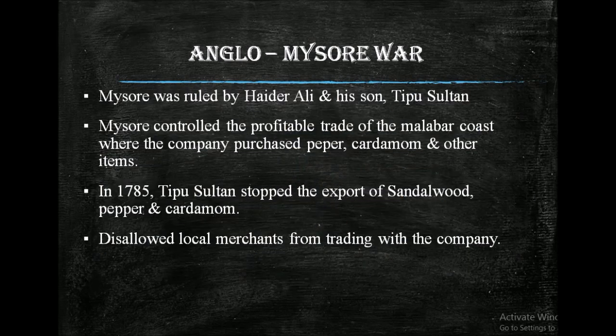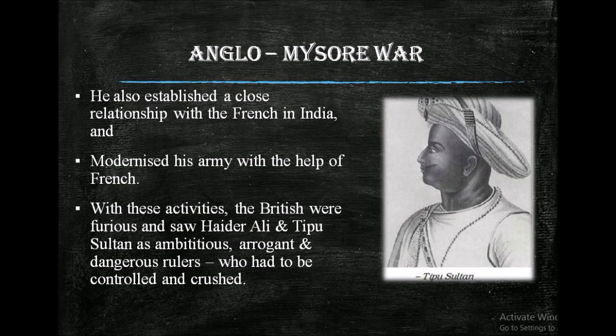Now, let's discuss the Anglo-Mysore War, 1766 to 1799. In the last three decades of the 18th century, the British got involved in a conflict with the powerful kingdom of Mysore, which was ruled by Hyder Ali and his son Tipu Sultan. Mysore controlled the profitable trade of the Malabar coast, where the company purchased pepper, cardamom, and other items. In 1785, Tipu Sultan stopped the export of sandalwood, pepper, and cardamom through the ports of his kingdom, and this prevented local merchants from trading with the company. He also established a close relationship with the French in India and modernized his army with their help. With these activities, the British were furious and saw Hyder Ali and Tipu Sultan as ambitious, arrogant, and dangerous rulers who had to be controlled and crushed.